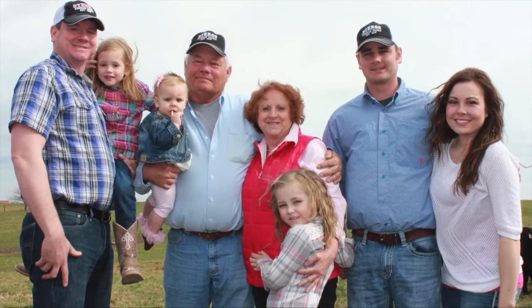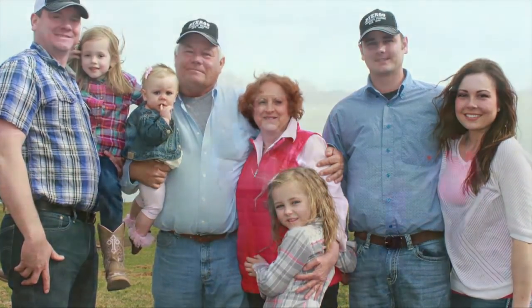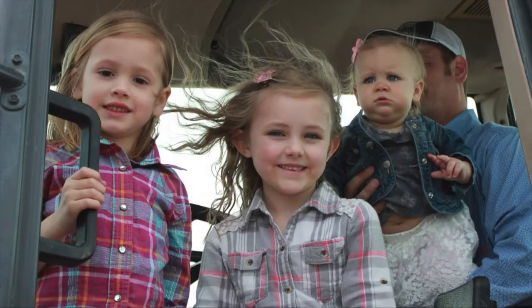For me, one of the most important aspects that the Beef Checkoff provides is sustainability for future generations. My brother and I both have daughters, that we can see a future in the life that our grandfather has lived, that our father has lived, and now that we are getting to be a part of, and also the opportunities out there for our daughters now.